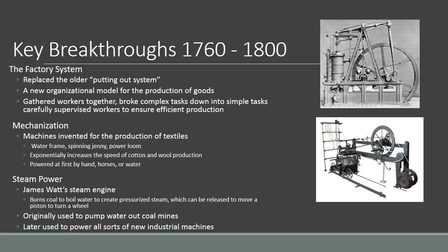And so you see machines called stuff like the water frame, the spinning jenny, and the power loom that take over old-time human tasks like spinning cotton into thread and then weaving the cotton into cloth, and instead these machines do it faster and more effectively. What this does is it vastly increases the amount of cotton and wool cloth that can be made in a single factory, and this decreases the price of all of this stuff, and then it can be sold all over the world. These machines are originally powered either by hand, by horses, or by water, but they'll later be replaced by steam power, which is the third important breakthrough of the early Industrial Revolution.